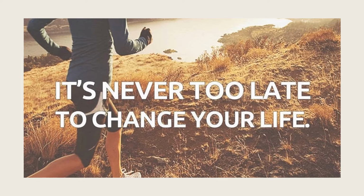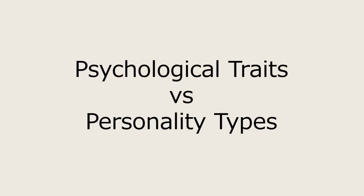This is critically important because it shows without a shadow of a doubt that we are unique. We are all unique products of both our genes, nature, and our environment, nurture. This is an important point when it comes to using psychometrics for recruitment. Psychometric tools are historically split into two theoretical camps: psychological traits versus personality types. The essential difference between trait and type theory is this.